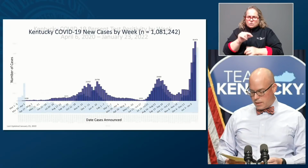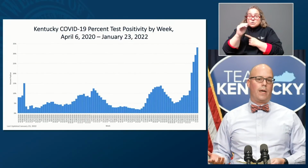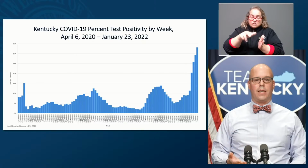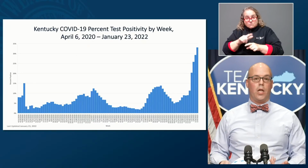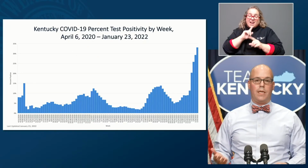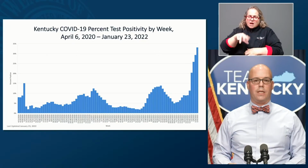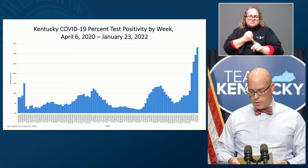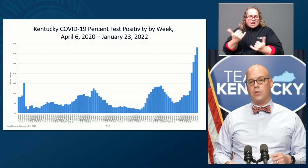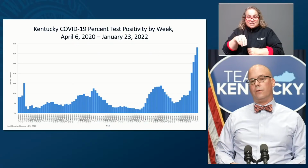Next slide, please. The positivity rate, of course, is a reflection of testing adequacy. It shows, are we testing enough to find all the disease that's out there? The answer is very clearly no. No one is able to keep up with the Omicron variant. It has outstripped testing capacity everywhere that it has struck. So we are up to now 33.06% today. Yesterday was 33.1%. I want to put that in context, though.